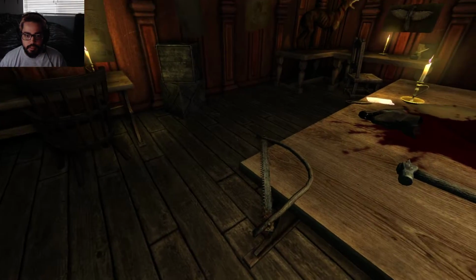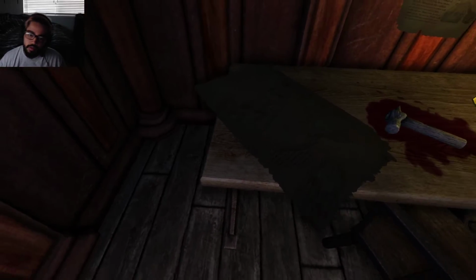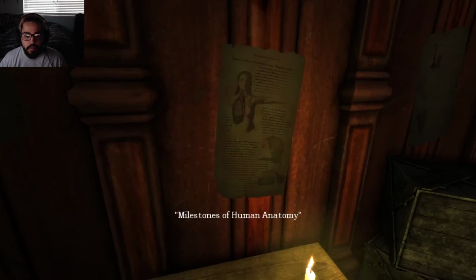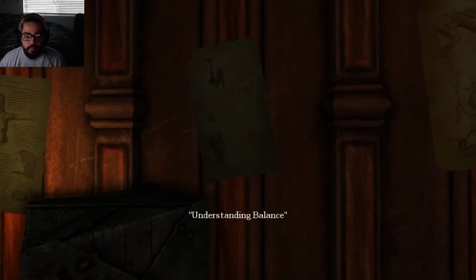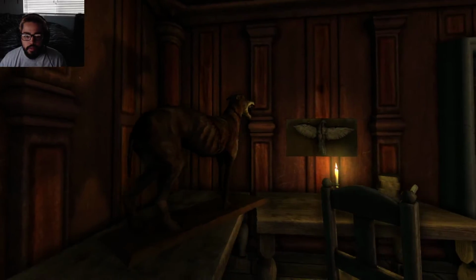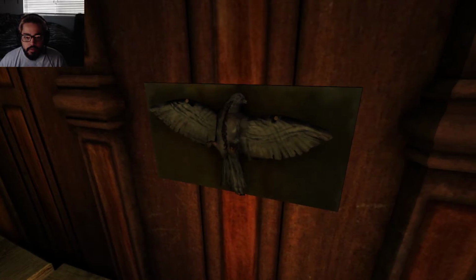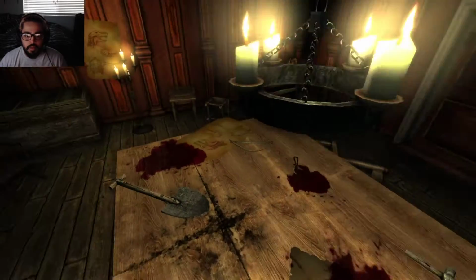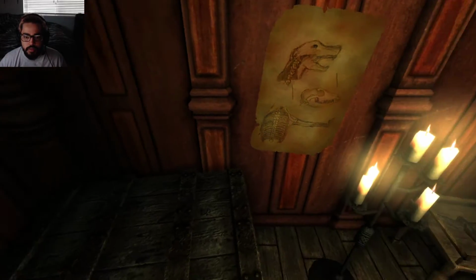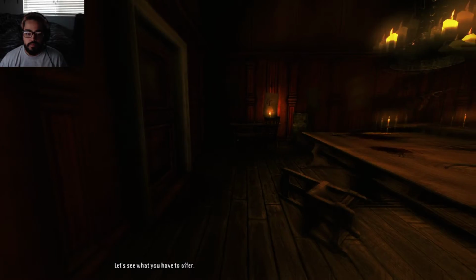Looks like they had a nice feast in here. Chambers of the Human Skull. Oh, it's just a... Looks like there was some anatomy being done. Canine spine. Let's see what you have to offer.